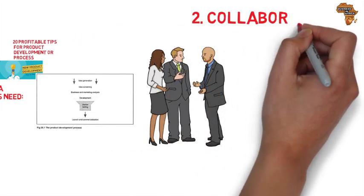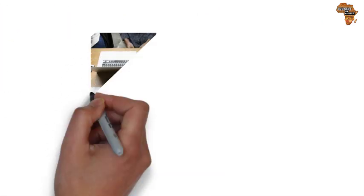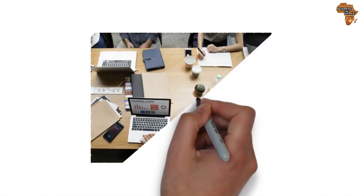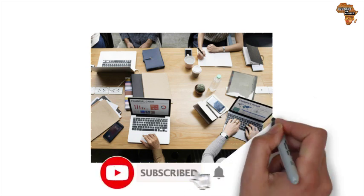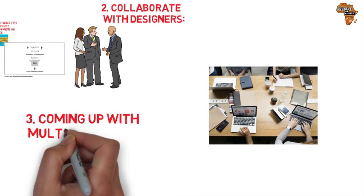Number 2, collaborate with designers. Coming up with the concept of the hoverboard is great and all, but you've also got to actually design the thing. Number 3, come up with multiple options.